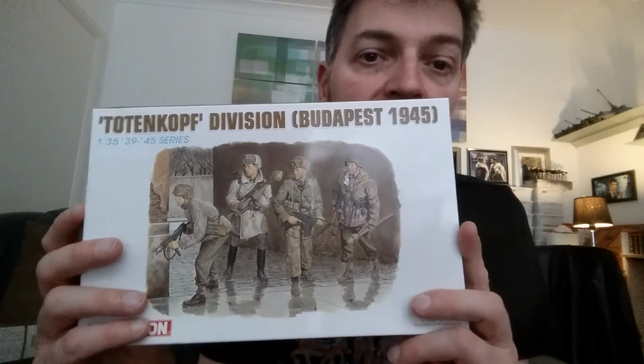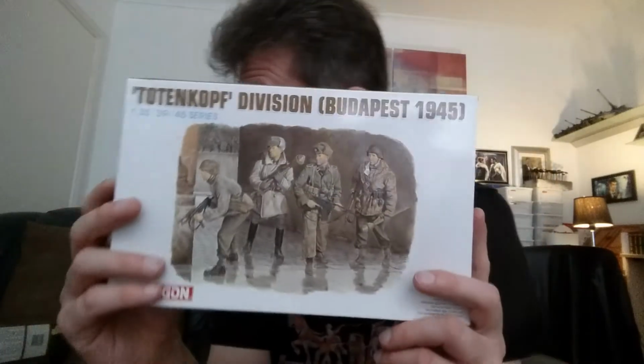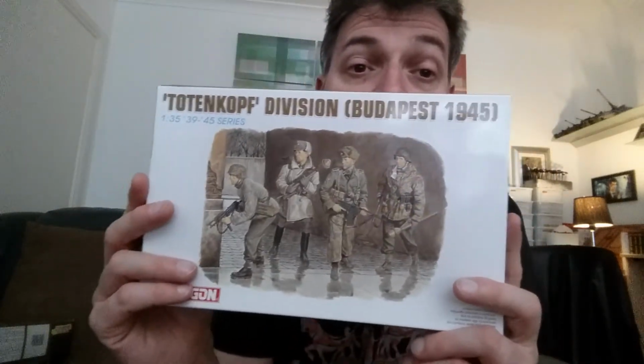Next one is one of a pack of two I got from Tim. This one is Dragon's Totenkampf division, circa Budapest 1945, which I may well do with the next kit I'm going to feature. Again, the level of detail on these Dragon figures, second to none, and I'm really happy I got the set.